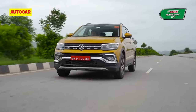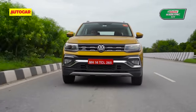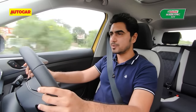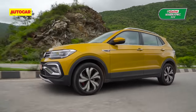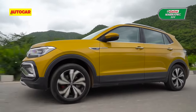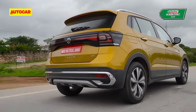Volkswagen hasn't revealed final fuel economy figures as yet, but we'll be putting the Taigun through our test cycles very soon to give real-world figures. The ride quality is pretty good and it absorbs the bad roads very nicely. On the highway, on wavy surfaces, there's very little body movement and this car feels flat and composed at all times. And this is despite the automatic riding on 17-inch wheels.